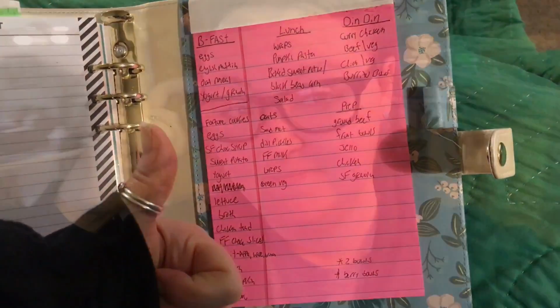So organized. Alright guys, I just got back from the store. I got a ton of stuff, way more than I anticipated getting, but this is for probably a little over 2 weeks. Plus my husband has to survive without me this weekend. So I'm going to turn you around and show you everything I got.